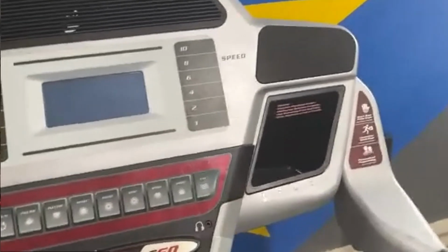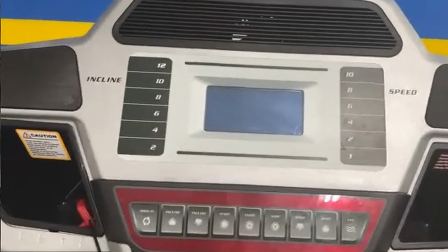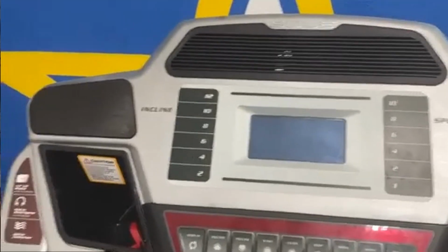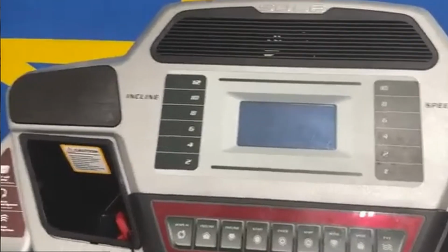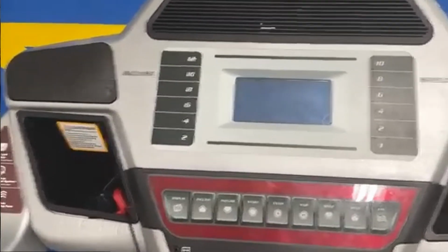What brand is this? It's a Sole. It's not super fancy, but it really has a lot of nice modes. It has a little commercial grade look. It's not actually, but it's pretty steady. It's not like a junky, bouncy, all-around one.